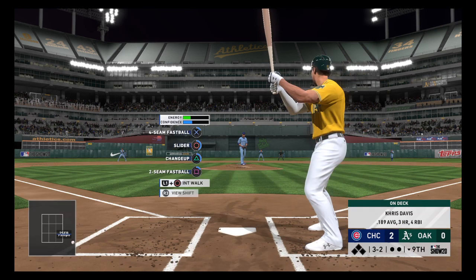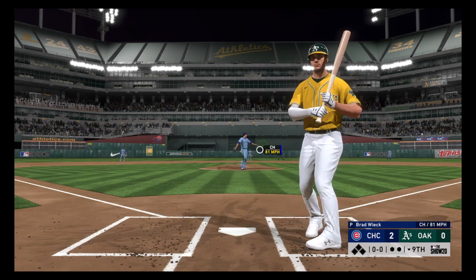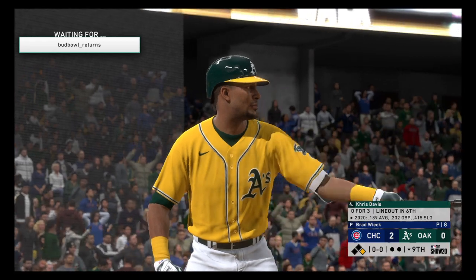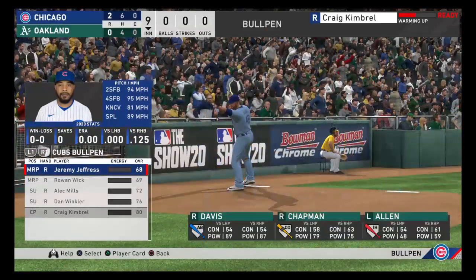And that misses there, so he runs the count full now. When you've got a guy that throws a good two-seam fastball, you have to be ready for him to try to run it inside and jam you. Good job to lay off that one, but I wouldn't be surprised if we see it again. Now time is called, and this might be to buy a little time for that reliever to get loose.